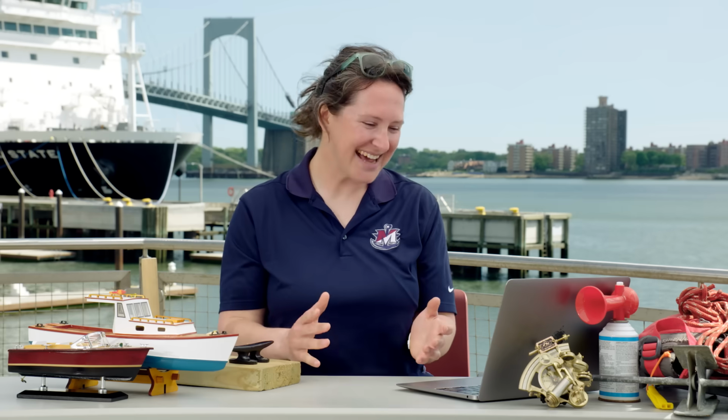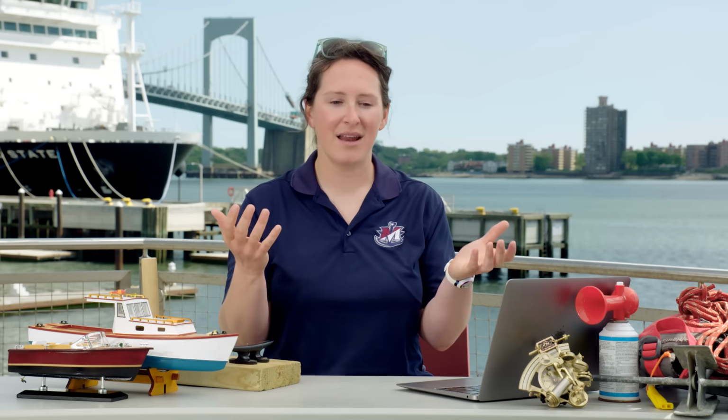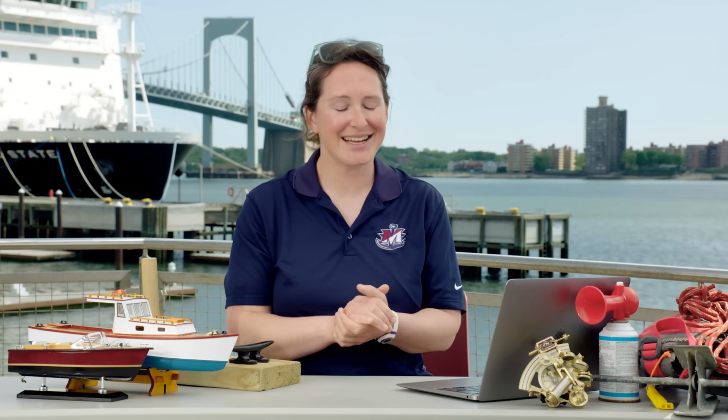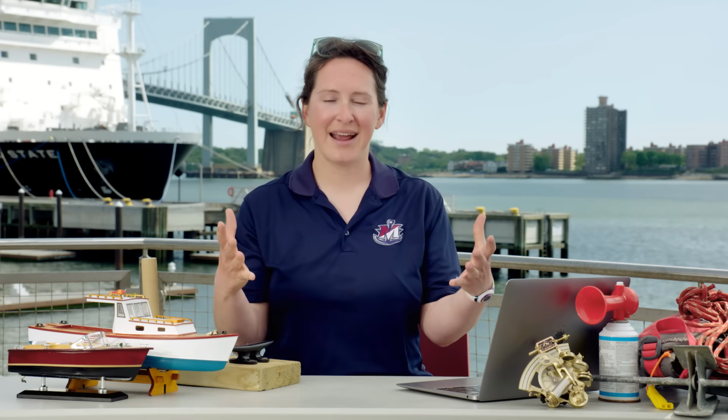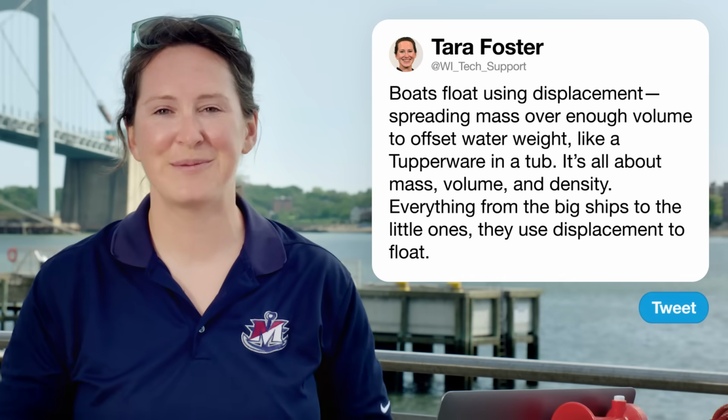Bleep Buck asks, how do boats float? Boats pretty much float on what is a displacement theory, using essentially formulations on density and taking up enough area to account for how much mass is there. So it's an equation on mass and volume. They displace water. So if you've ever taken like a Tupperware and put it in your bathtub, it's gonna float because it's spreading that area out across the water and sharing the weight across that. Boats do the same thing. Everything from the big ships to the little ones, they use displacement to float.